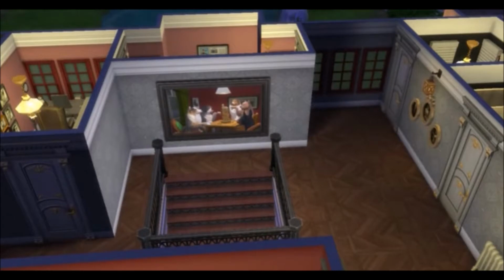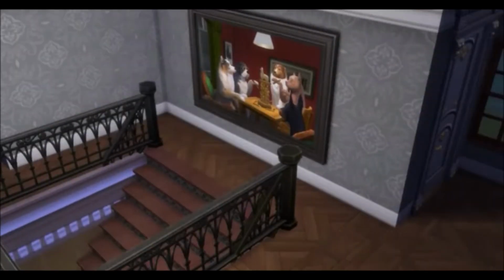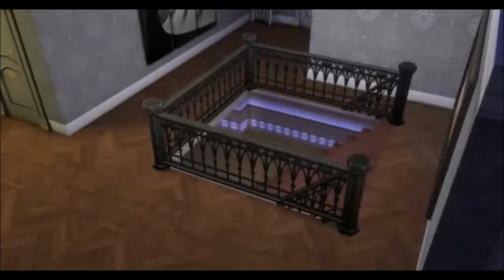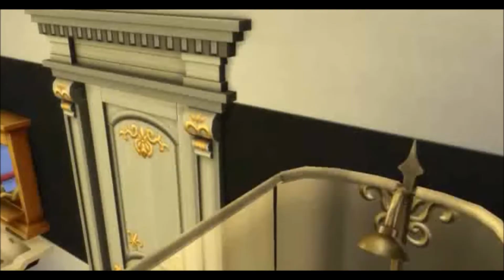Love, love, love this dog painting. It is adorable. They're playing Don't Wake the Llama. Love it. And he's a dog lover, so he just flipped over that. Parquet flooring. He really wants a nice one.